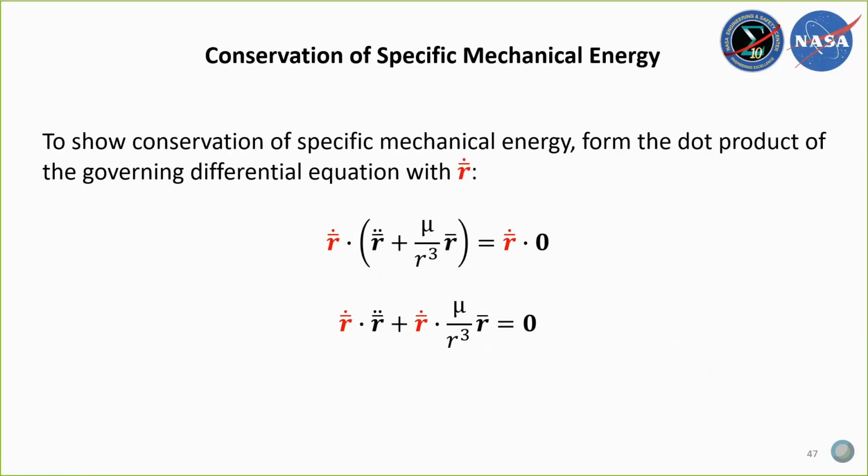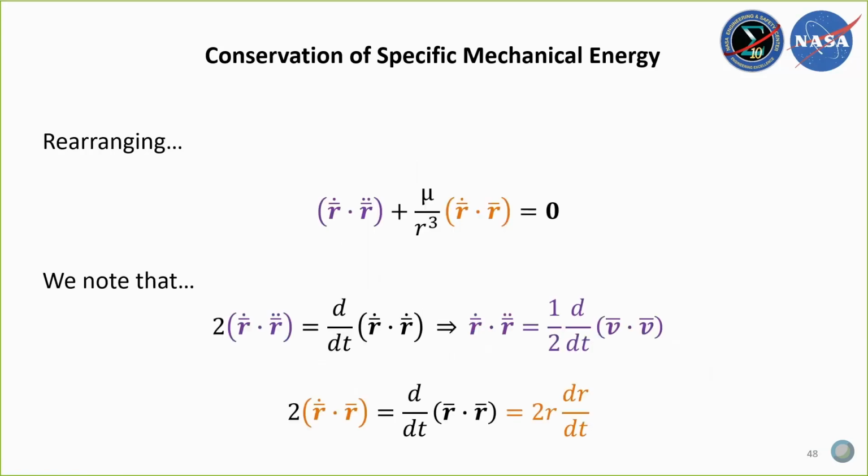The first thing we're going to do, as we twist and squeeze and turn this equation, is use it to show the conservation of specific mechanical energy. The way you do that is you start out with the governing differential equation, which is in black here, and you dot it with r dot vector, which is in red. When I do that, I'm going to put all of those terms in there. Of course, on the right-hand side, r dot with 0 just goes to 0. So you're left with r dot dotted with r double dot plus r dot dotted with mu over r cubed r is equal to 0. Let's see what we can learn with that. Now I'm going to color code these things.